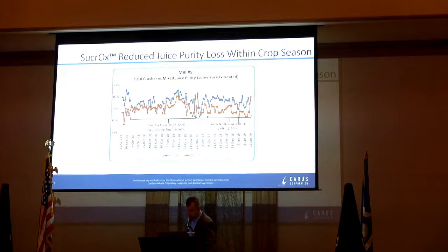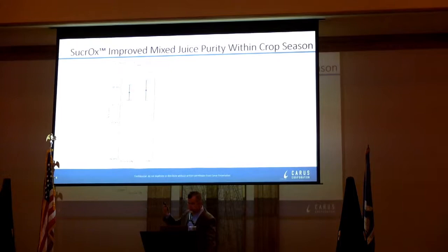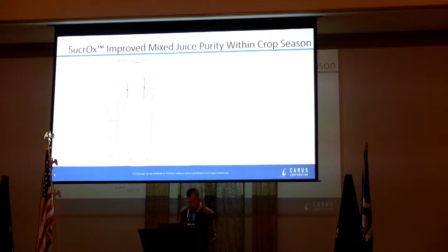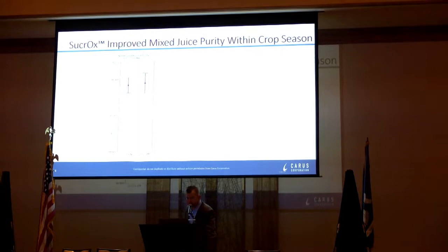And one of the things we were thinking about, well, are we doing something to the crusher juice? Are we decreasing the crusher juice and that's what's changing the gap? But as you look, this is an example, and we have more slides that show when the SucrOx is on, there's your crusher juice, and then there it is when it's off. Basically the same average percentage, which shows we're not really having a negative effect on crusher juice. Rather, we're closing the gap the other way with increases in mixed juice.